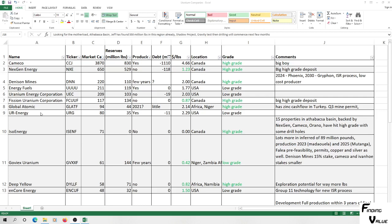So, looking at Global Atomic, GLATF, they are an explorer that is turning into production. And this is typically when you make a lot of money. Their ticker symbol is GLATF. 94 million market cap, 44 million pounds in the ground. They're going to be producing possibly 2021. They're going to do an analysis and then see if they want to go forward with production. You're paying 2.14, but you've got to keep in mind they also produce zinc. There's cash flow from zinc in Turkey, and they are using that cash flow to fund this mining project. They're going to get their permit in Q3 of 2020.